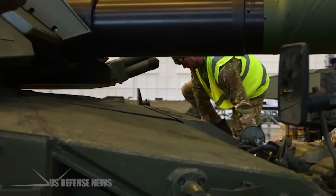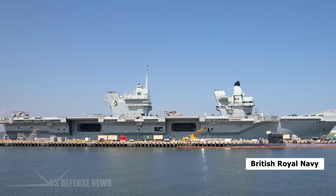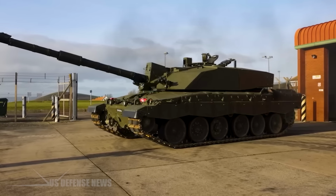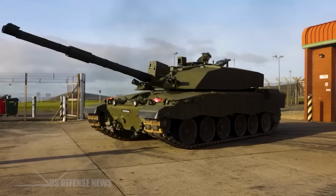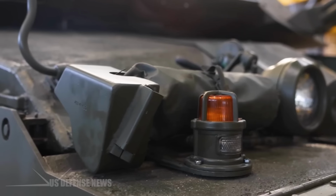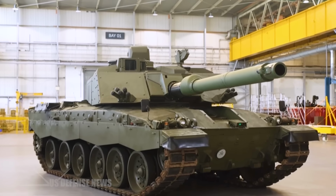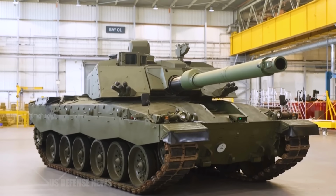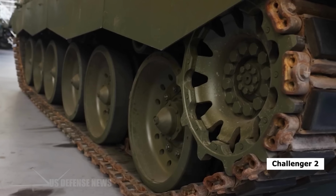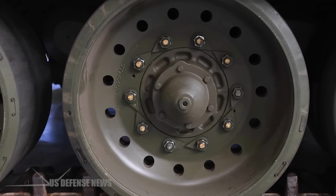The British military faces significant challenges, with dwindling resources and the British Royal Navy overextending its budget on 2 large aircraft carriers. The British Army's ground forces are at a historic low, relying on aging Challenger 2 tanks, 14 of which have been sent to Ukraine. The UK is considering retiring these tanks for a new main battle tank, or MBT, the Challenger 3, developed by Rheinmetall BAE Systems Land. The Challenger 3, set to replace the Challenger 2 in the mid-2020s, boasts improvements in firepower, armor, mobility, and technology.